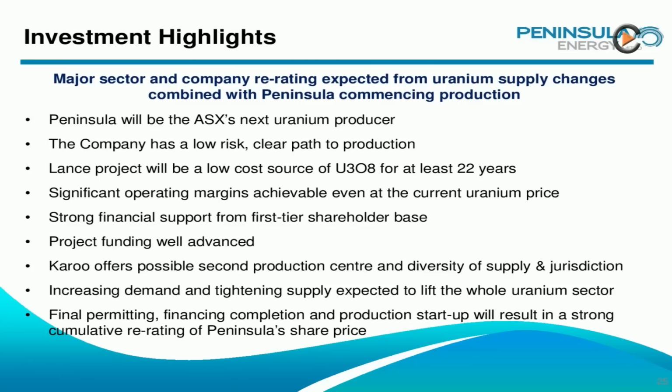Okay. Are you planning in the future to distribute some dividends maybe? Look, ultimately our initial objective is to build about a 10 million pounds a year producer, but ultimately we intend to deliver dividends from the company as well.